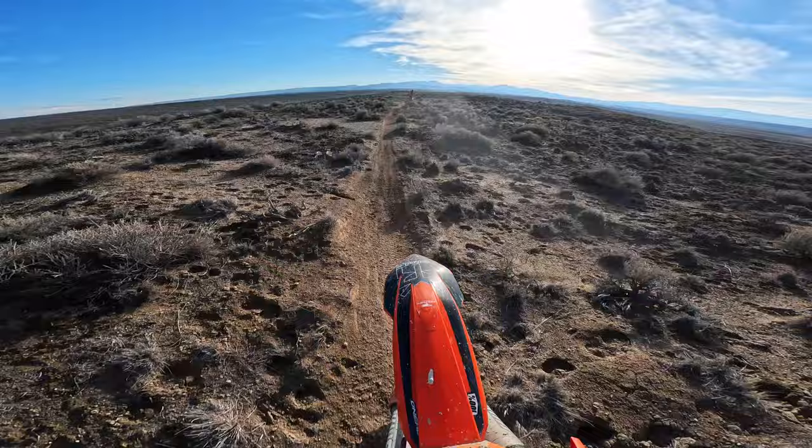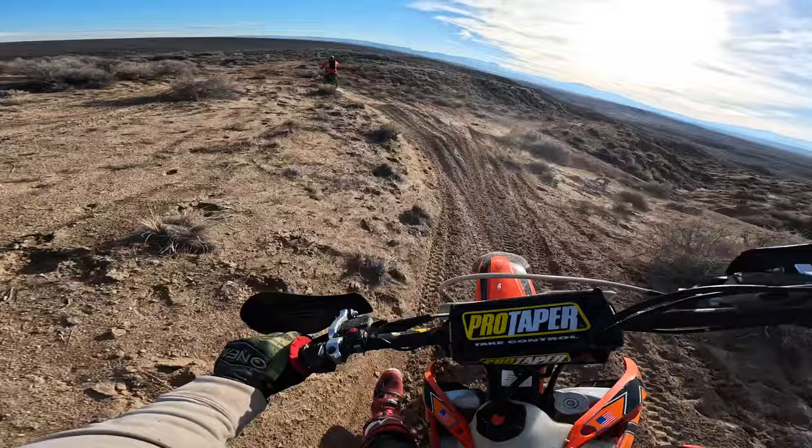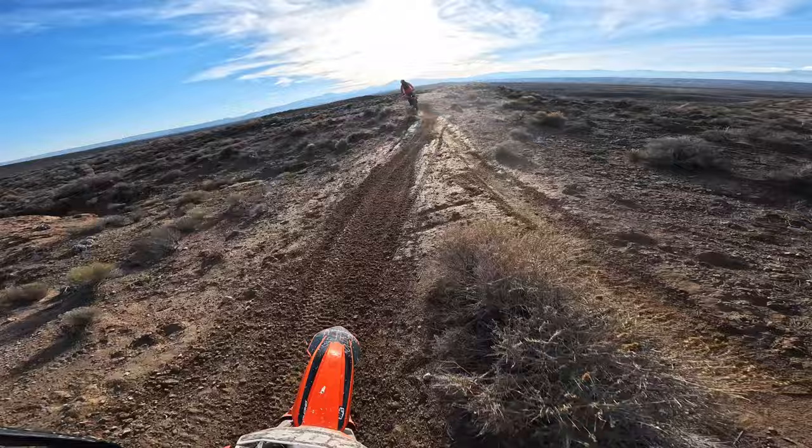So I am running studs on this bike during this ride, and it made the bike handle a little bit wonky, but it's nothing too bad. For the most part, it was working pretty good. You just have to use common sense on rocks and things like that, but for the most part, the bike works pretty good even with studs in it.